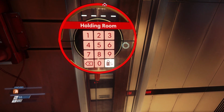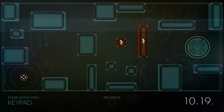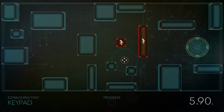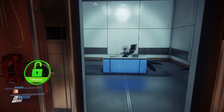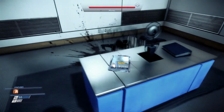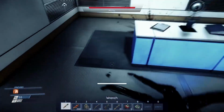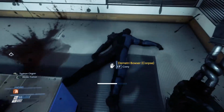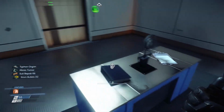Oh, can I... Holding room. Can I hack this too? Oh, shut up. Come on. There's got to be some goodies somewhere around here. All right, let's go. All we need to do is hack this one little thing. Nice. Okay, we got a mimic. Get out of here, you little shite. Get out of here. Why do I go Irish? I don't know. Suit repair, 9mm bullets.